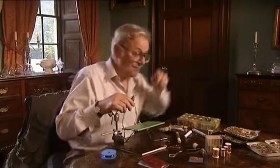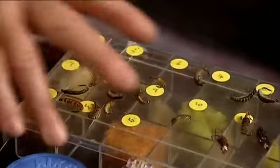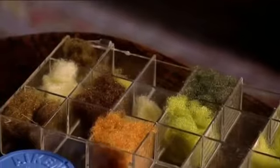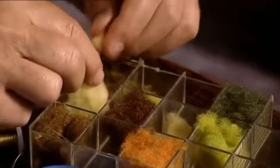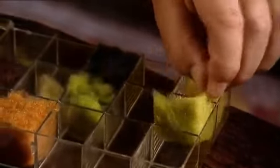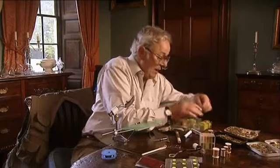Right, for dubbing, again, there's no hard and fast rule. You can use a variety of colours. I'm going to use a pale creamy olive colour. I'm mixing a little bit of cream and pale olive. I'll just do a finger mix. Just mix them together.